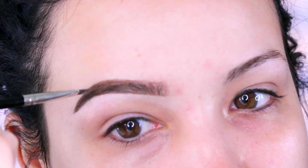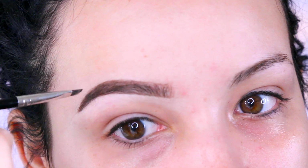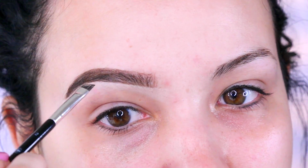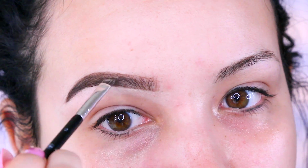I wouldn't say this is a dupe for the Anastasia Dip Brow, but it is a cheaper alternative. I still like the Dip Brow better. This isn't quite as thick as the Dip Brow, and it's not quite as pigmented, but if you're on a budget, this is a really good pomade from the drugstore.